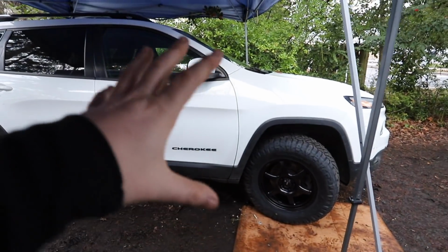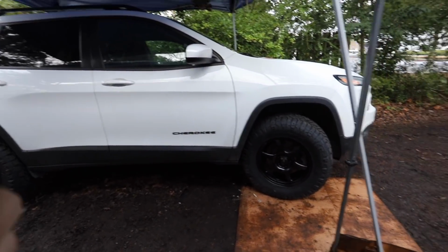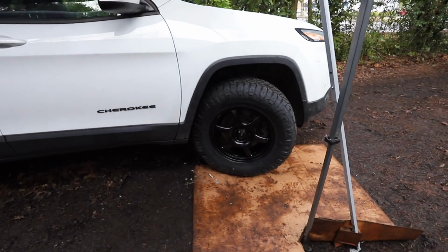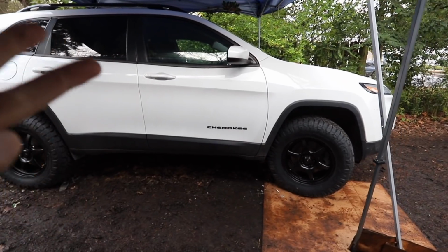I was kind of going for like a Stormtrooper-esque look. Chelsea is a huge Star Wars fan, and I think we're really nailing it. These wheels and tires look amazing on here. So we got to go buy some paint, get some lunch, and get this thing through a car wash.